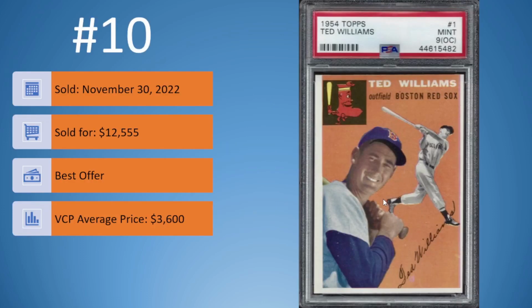At number 10, we have this 1954 Topps Ted Williams in a PSA 9 off center. This sold on November 30th for $12,555. It was a best offer. Now, the VCP average price is $3,600. This sale did not get into VCP's database. That $3,600 sale took place in November of 2021.